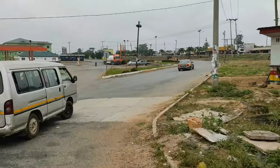This is Koforidua Junction, I guess. And then that is the rest stop we're going to. So a lot of other cars pass through the rest stop. And that is what we're doing. So we're still on the journey delivering the box to the client, and we are going to let you see every other hassle that we pass through just to deliver to the client, to make sure that we come clean on our words.